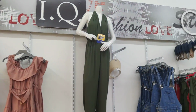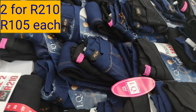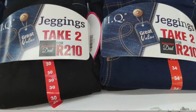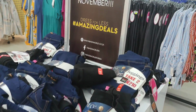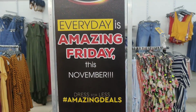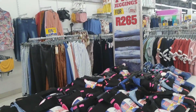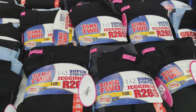They do have some amazing specials for Black Friday and they actually have an online store where you can shop. So if you feel like you don't want to go to their physical store, you're welcome to visit their online store. They deliver door to door nationwide and you get free delivery when you order anything over 750 rand. So if you go onto their website, you can actually select the items according to your sizes and browse through all the pictures.